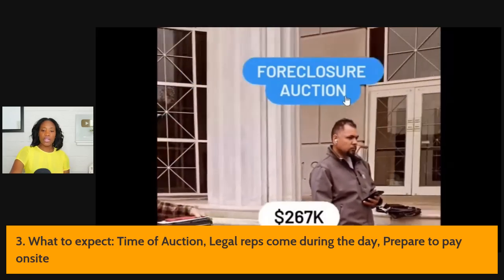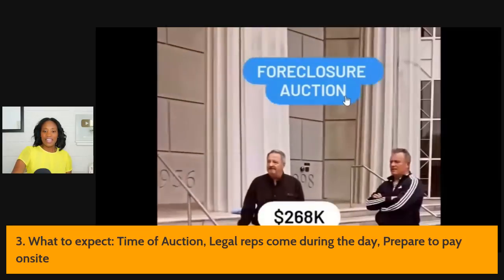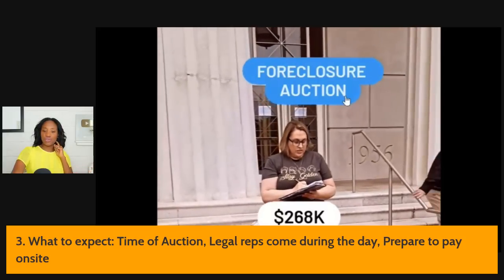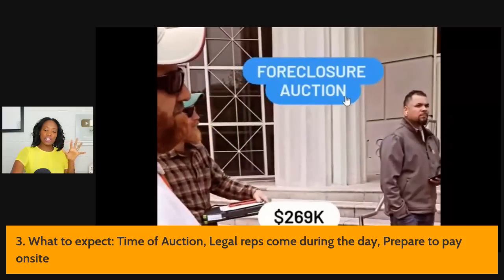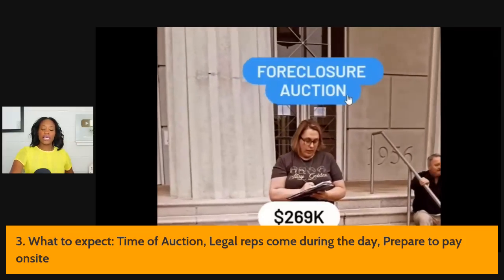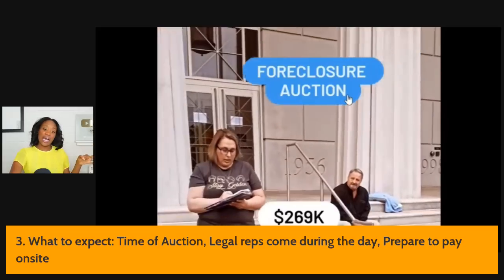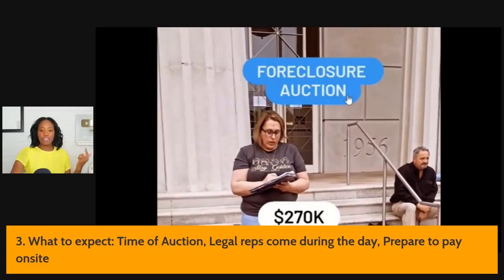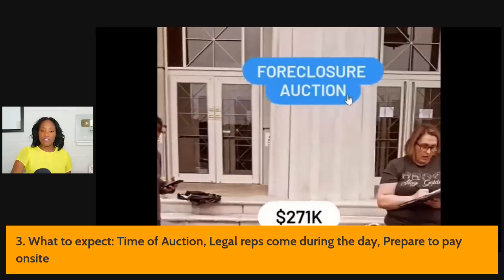So the guy in the green hat says 267. The guy in the tracksuit says 268. And they're adding their initials to the end of the bid because there's a lot of people out there. So for her to keep track, she's writing down their initials. So they're saying like 269 LS, and that might be their initials. So now it's up to 270. The man in the green hat says 271.